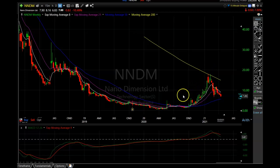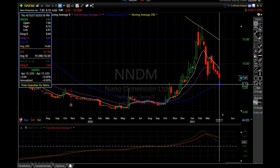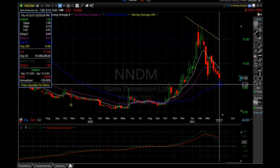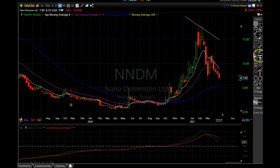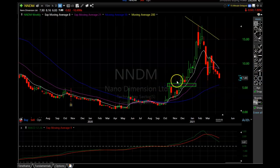But if we look at this chart, this blue line is the 50 period simple moving average. You should always have this one on your chart as well. And we can see that Nano Dimension is coming down towards that 50 period simple moving average on the weekly chart as well. So the other area I was looking at was $6.30. This $5.75-ish area should also offer some decent support. And you also have a support area back from October going through December in the $5.95 to $5.35 range. So there are several layers of support on this chart that are coming up.